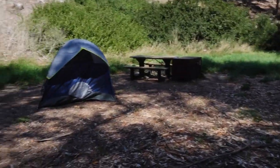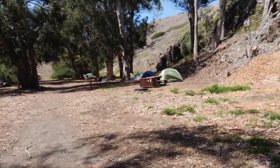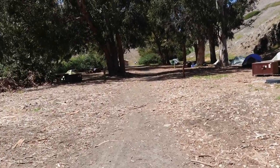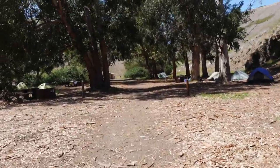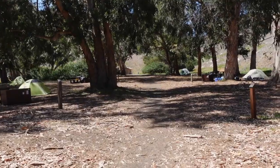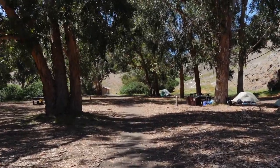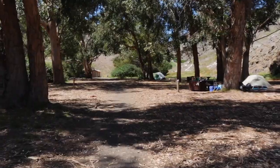There's campsites on your left and your right. Each comes with a fox box, a table, and a pretty large tent area. It's pretty private. There's drinkable water here, which is nice. And there are also pit toilets. Looks like pretty much all the spots are shaded, or at least a portion of each.